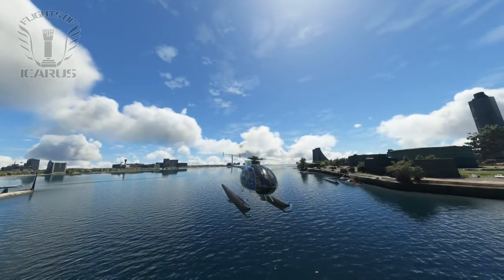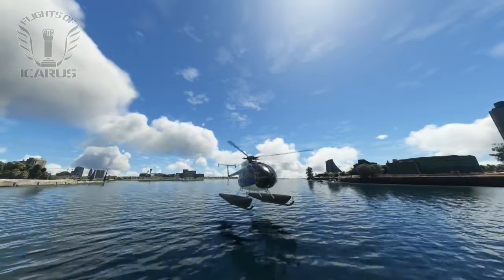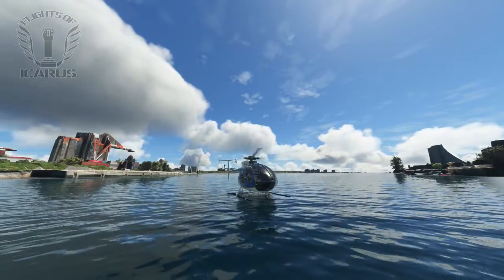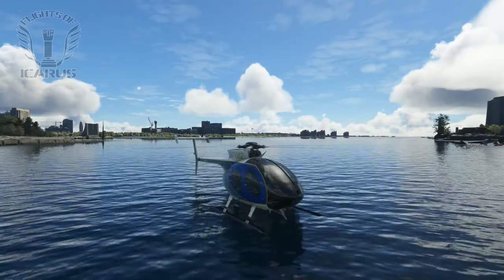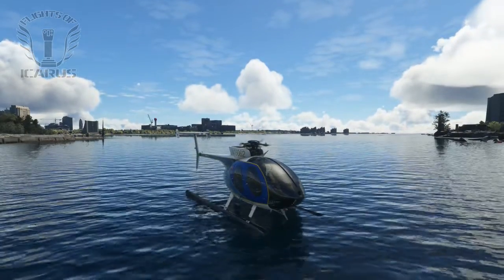And now for another water landing. Just like with the H125, when on water, we appear to be very much stuck in one place.